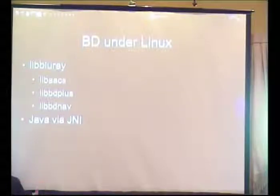But at some level, the answer is that the players have to start implementing a Java in the libraries that they're calling and running that via JNI or GCJ or something like that. So that was pretty quick. Does anyone have any questions?